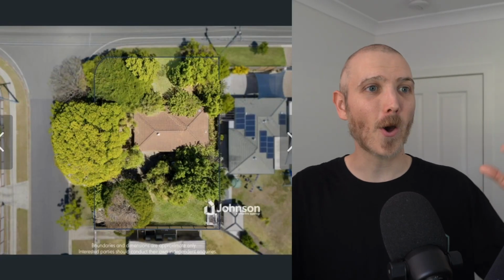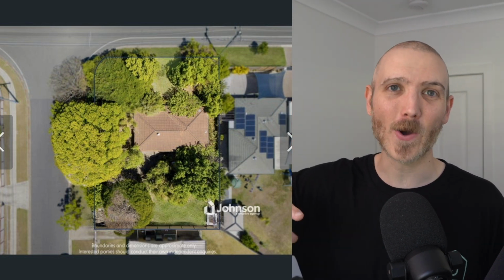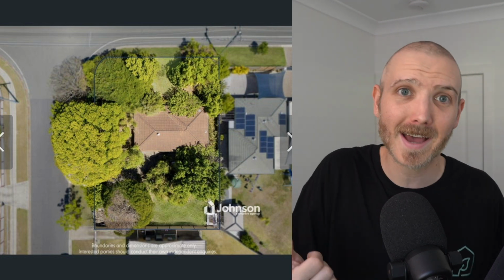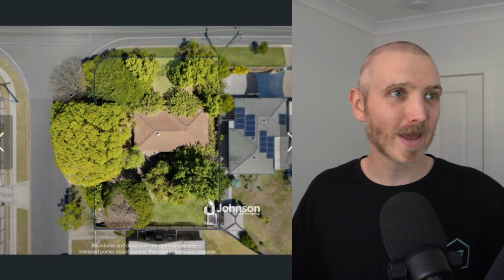So let's dive in and take a look at some of these photos. So you know the property is going to be a doozy when the opening shot from the real estate agency is an aerial shot of the home. If the opening shot's an aerial shot, you know there's typically something wrong with the house. What's going on inside? Is there water damage? Is there termites? Is the foundation ruined? What is going on with this property?